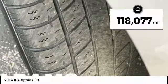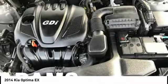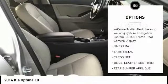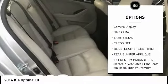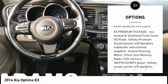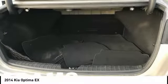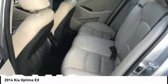This vehicle has less than 120,000 miles. Here are some of this vehicle's great options: stability control, traction control, steering wheel audio controls, anti-lock braking system, keyless entry, leather-wrapped steering wheel, Bluetooth, adjustable steering wheel, power steering, driver airbag.